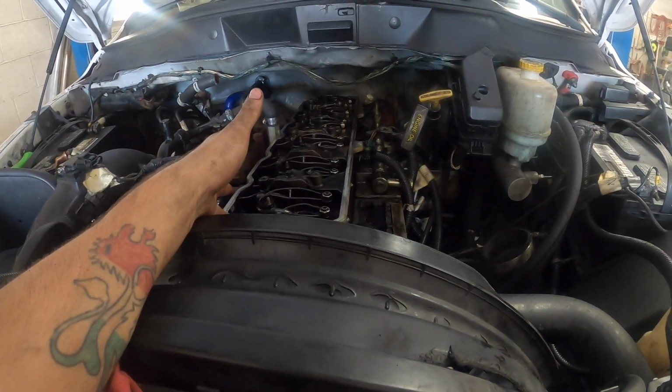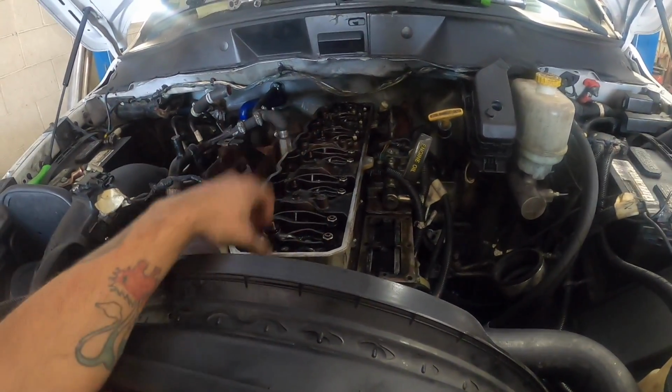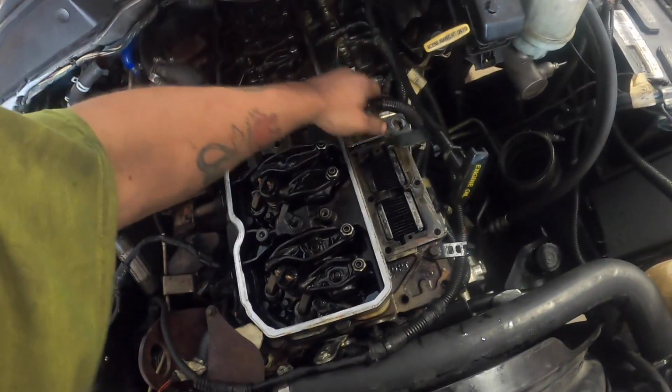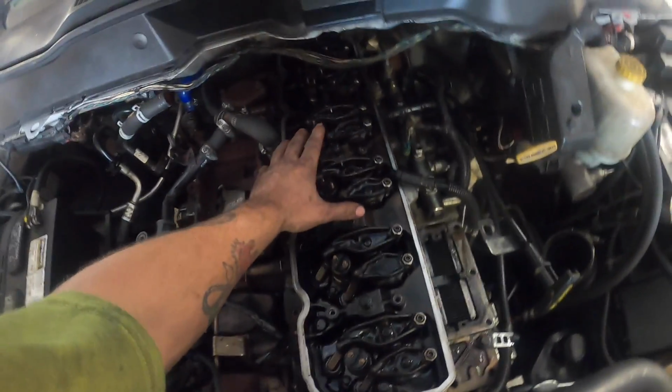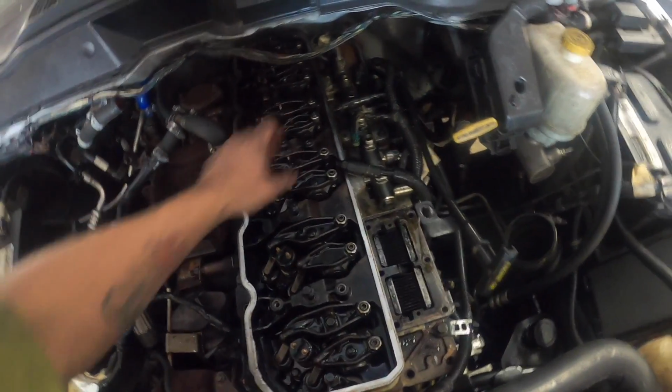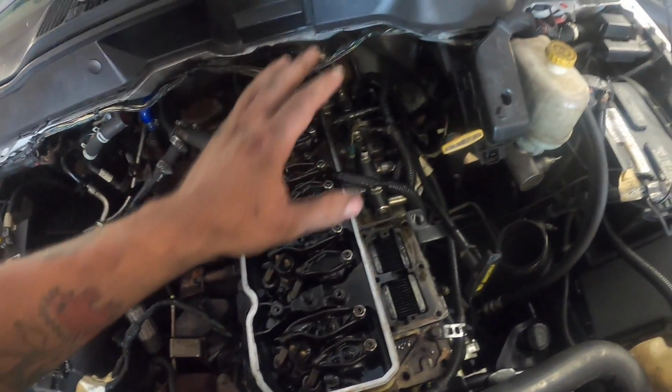So now that once you got all the injectors in, now we're gonna put everything back together. Now when you torque this thing down, you're gonna wanna make sure that your gasket is on and set correctly, as well as you start in the middle and then work your way out evenly and make sure that they are torqued to spec. So that's what I'm gonna do.